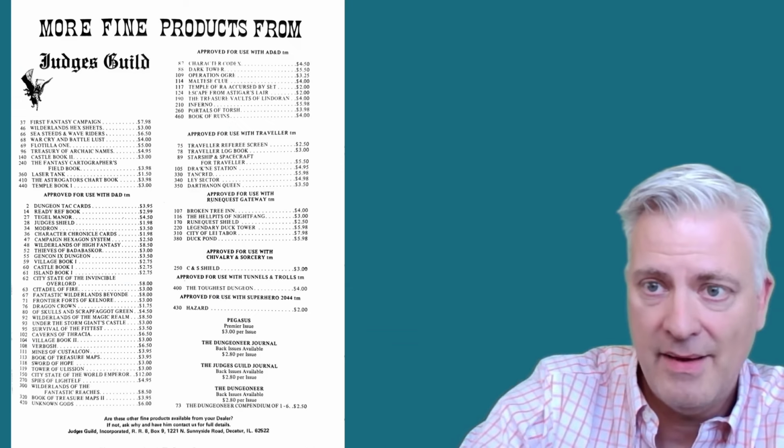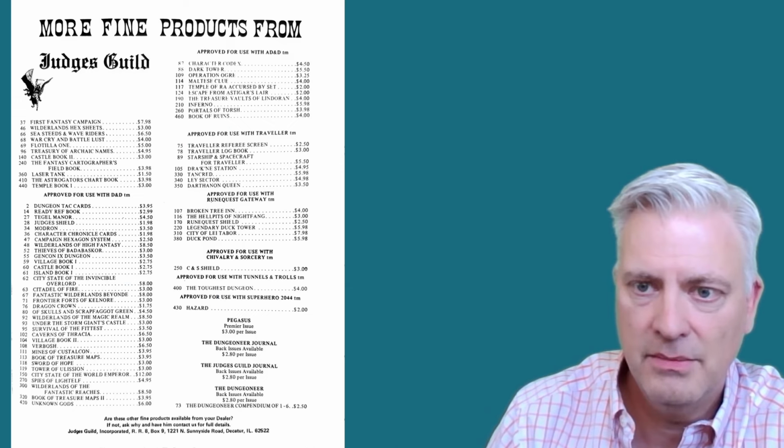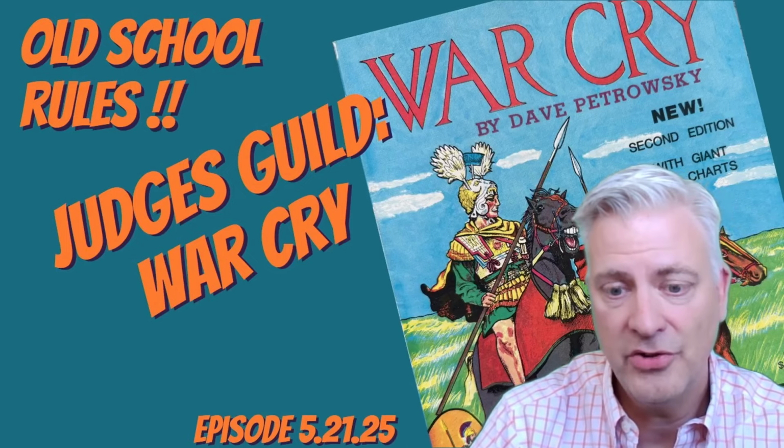That's it. And then we have here the more fine products from category of Judges Guild, and these are the products they had for sale at that time. And that's the rear art, this elephant charging. So that's our look at Judges Guild Warcry.